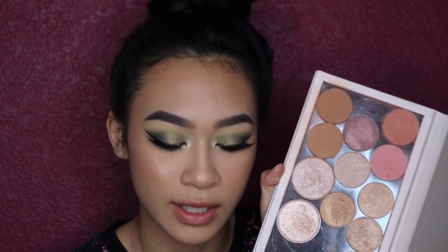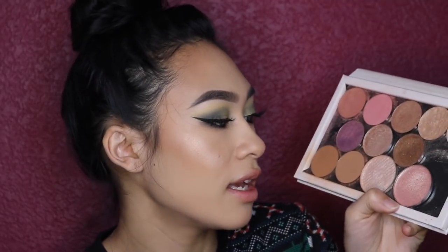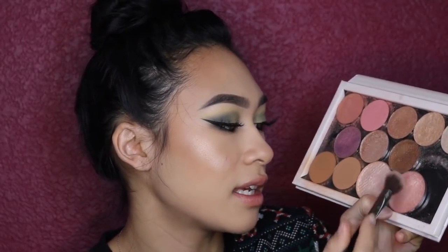And then on the nose. And then to brighten it up a little bit more, I'm gonna take one of Carly's highlights. I might just take Go for Gold because I didn't use that in a tutorial yet. So I'm just gonna take this shade. Did I use this in a tutorial? I can't remember. Anyway, I'm gonna take just a little bit.